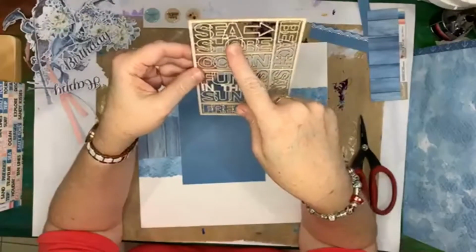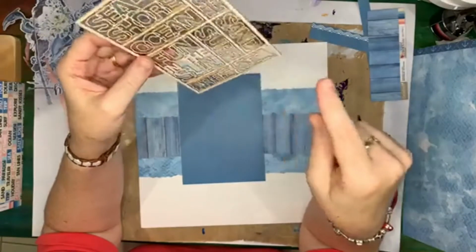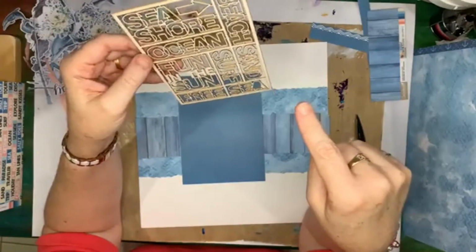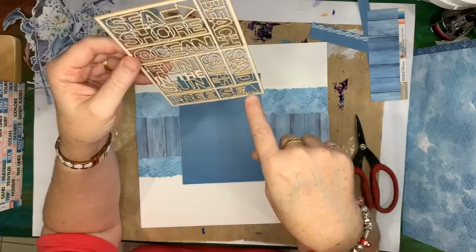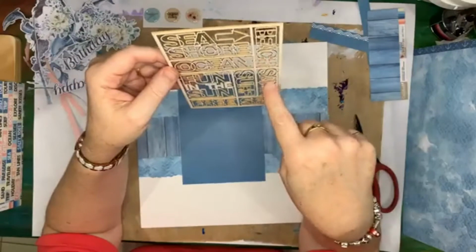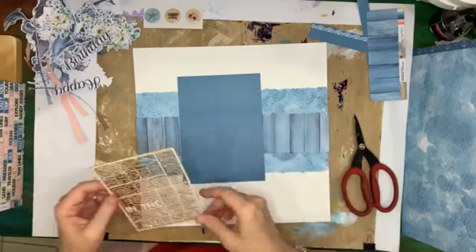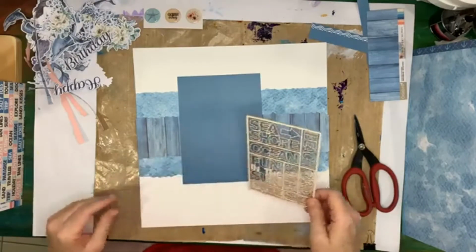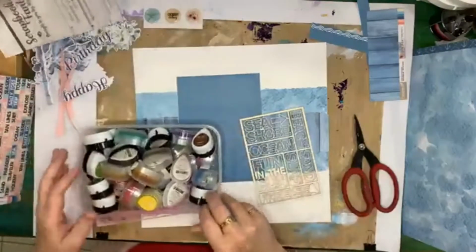I think I'm gonna use like seashore, beach, sand, surf, and sea. There's no middle in my A. I'm not gonna use C. Seashore, beach, sand, surf. And I'm thinking I'm gonna use them like as a bit of a frame around this. So, let's get an ink colour and colour that a bit.